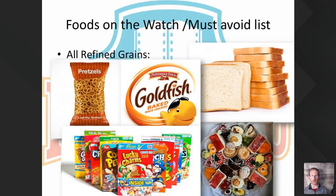So first and foremost, refined grains. We know without a shadow of a doubt that refined grains are dangerous. There are a number of different reasons why, but here are a couple of big ones to keep in mind. Number one, refined grains are extremely high in omega-6 fatty acids. They tend to be very, very processed. Interestingly enough, things like white bread and pretzels are as high on the glycemic index as candy. Look it up. It's really interesting. These things sit at the very top of the glycemic index.